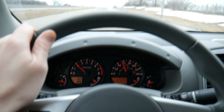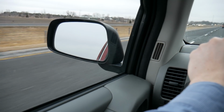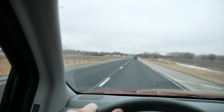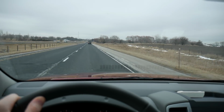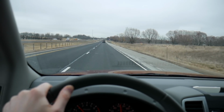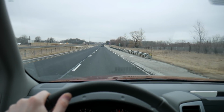The only real complaint I have, and it's a pretty minor one, is cabin noise. This is where the Frontier could probably improve just a little bit. Now, it's not horrible, but I did notice at higher speeds I had to turn the volume up on my podcast just a little bit more than I typically do, so it's definitely not a deal breaker, but it's something I wanted to mention, just to be safe.